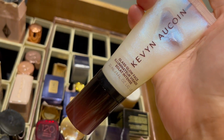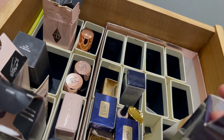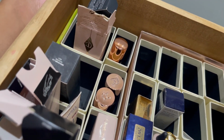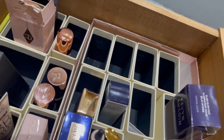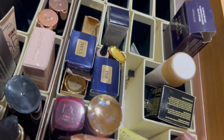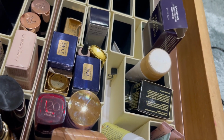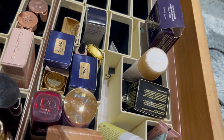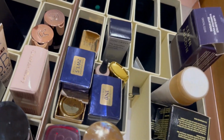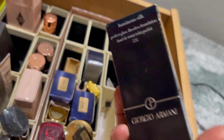So that must be it, but I haven't used it, so I'm just gonna put it here. I'm gonna use this one at some point. I'll put date on. And then I've actually got some more foundation in my wardrobe, because I put some of them, the ones that don't fit into my makeup table, and so I need to get that one as well at some point and show it to you.